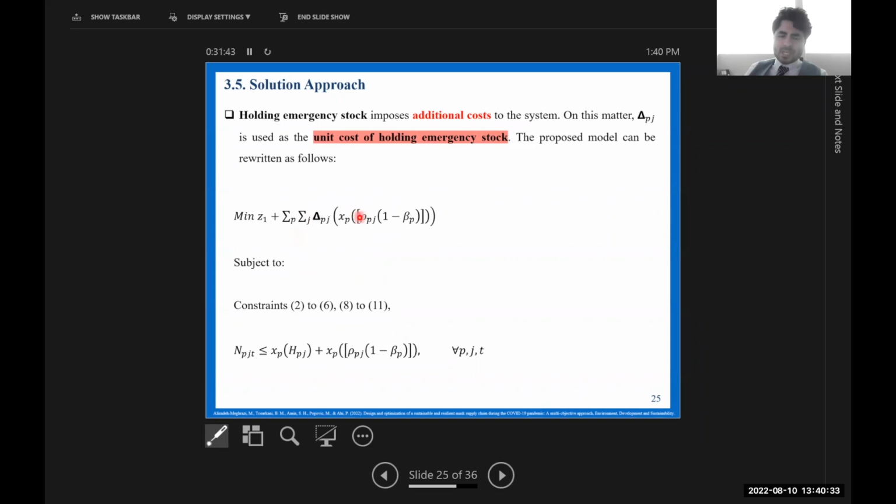So in a real case, when we know the demand of the market, since we are not interested in keeping a higher level of inventory, we are going to associate the penalty cost with the extra inventory. And the constraint is similar to those constraints, and we have the new constraint here. That was constraint number 7.